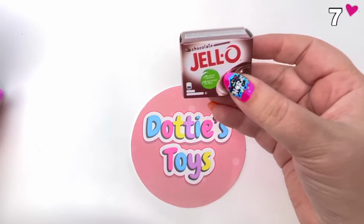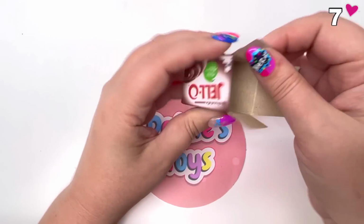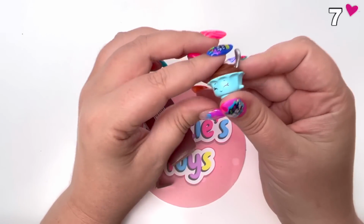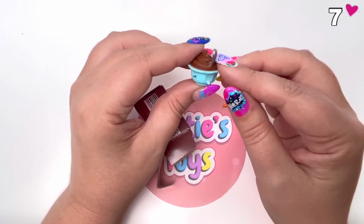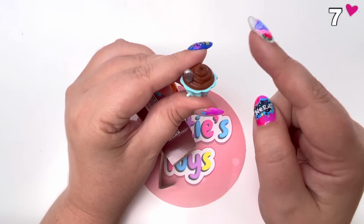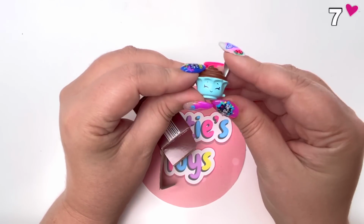Let's see what our first box contains. All right, so the first one we have is the Jell-O. Yay, we have the Jell-O. I have lots and lots of Jell-O, and it is a very stinking cute piece. Okay, so we have our little eyes, this pudding. I cannot believe how this actually looks like real pudding. And we have our little spoon, very cute piece.